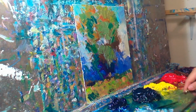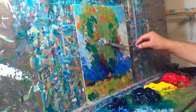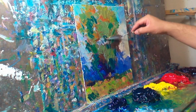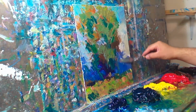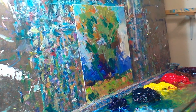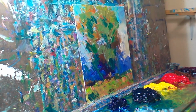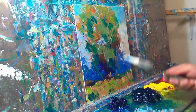That's certainly one aspect of painting. But the way I like to look at it, the way I train myself to look at things is, we see the whole thing. What is the end of it? If I'm making any sense, the whole thing, not just one aspect of the tree.